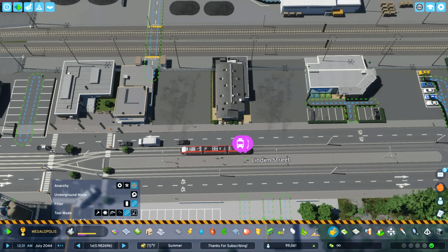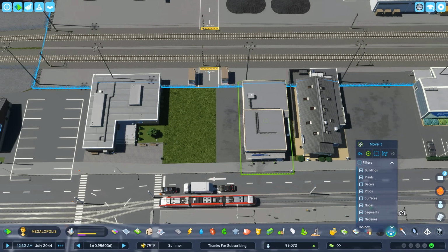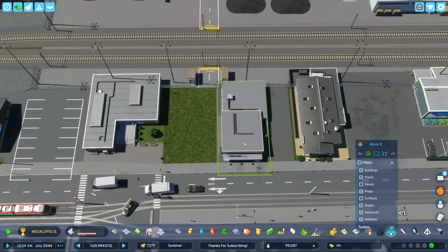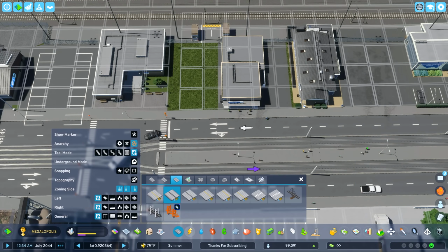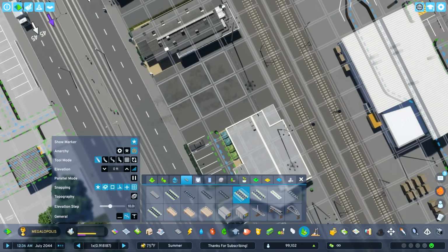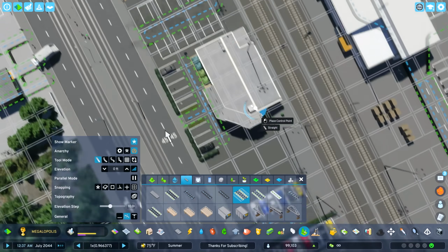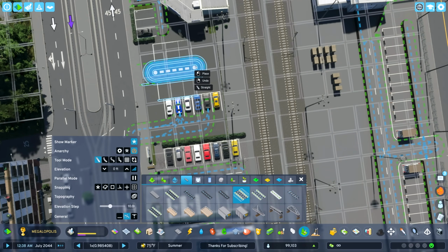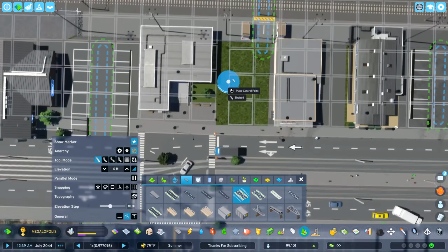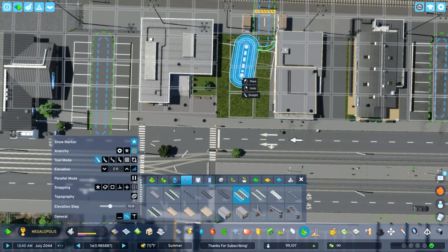And then let's actually move this over because there is kind of a drive there. It looks like that connects all the way through. So we'll get that there. And then we'll put these parking lots back. There's one there. There, and one here.